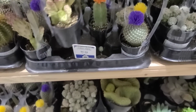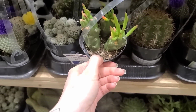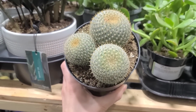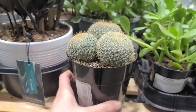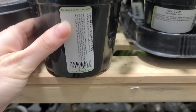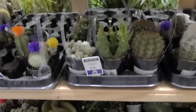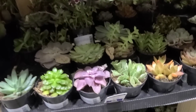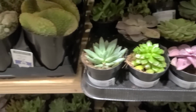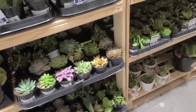I do have one of these. I have a pretty big one, and I definitely enjoy a nice cactus or a euphorbia like that one every once in a while. I thought these were really cute because they're so round and they just look nice in this pot together, but of course it was just labeled assorted cactus, so I don't know what they are. And, you know, some succulents hanging out over here, everything that you would pretty much expect.